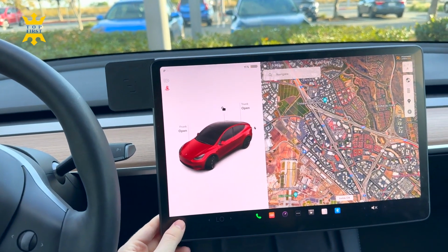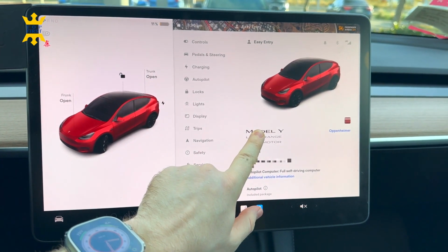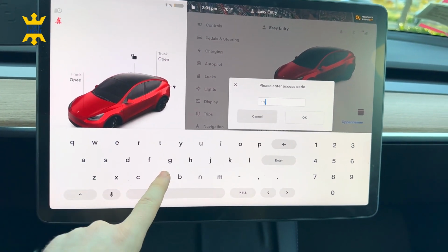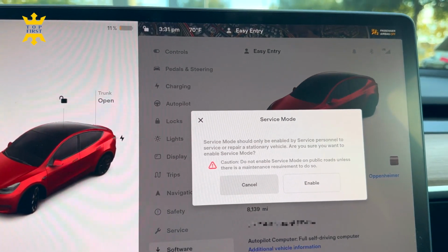Go to the machine icon at the bottom left of the screen, go to software, and click and hold on the place where your Tesla model is listed. After that, in this window, write the word service. Of course, you will be warned that it is better for the unprepared and uneducated in this area not to get into this window. So again, you do it only at your own risk.